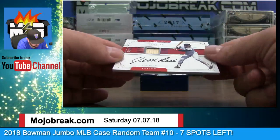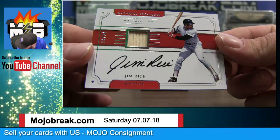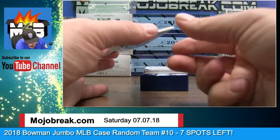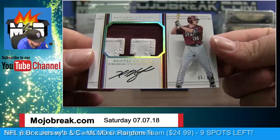And another one for the Red Sox. 24/25 Material Ink Auto, Mr. Jim Rice. Red Sox doing well. You got the Jim Rice? Yeah. And College Auto, 6/10 Hunter Renfro. Padres. Marlins and Padres. Mississippi State University, 6/10 Hunter Renfro.